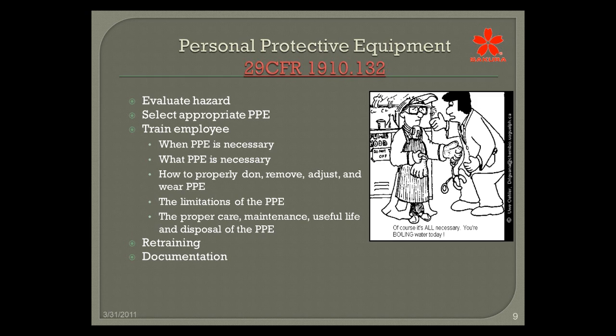Then also limitations of personal protective equipment. Is your lab coat impervious to concentrated acids? How about those of us that have used latex gloves and you're actually working with xylene and those latex gloves melt? Just make sure that they understand that. And then proper care, maintenance, useful life, and disposal of personal protective equipment. You shouldn't be reusing things like gloves and other things that are one use; throw them away. And if someone's not using something properly or wearing something properly, then you need to perform retraining and make sure that they understand the importance of it.